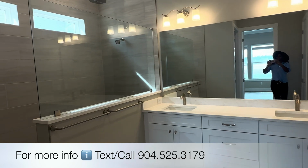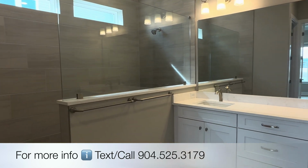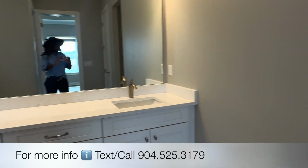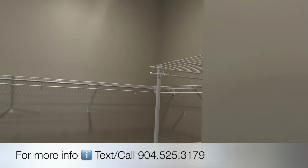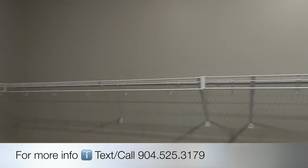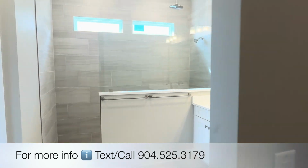Just wanted to get this information to you. Now, the great thing about quick move-in homes, guys, let's go over some of the pros and cons. Now, the biggest pro is oftentimes quick move-in homes, when they are done, the builder is ready to get rid of them because it is costing them money for them to sit.